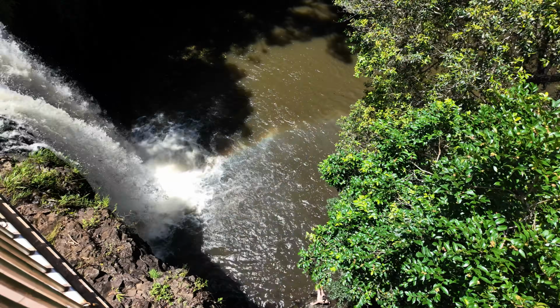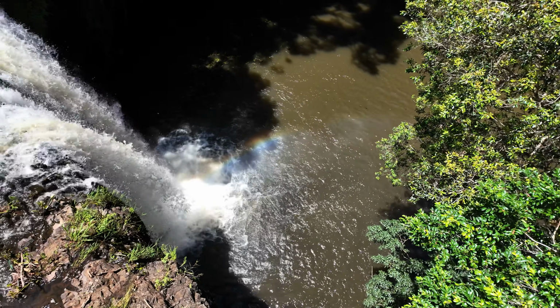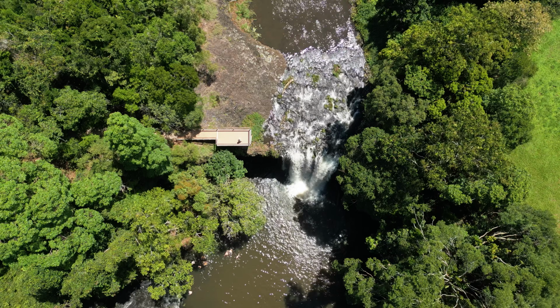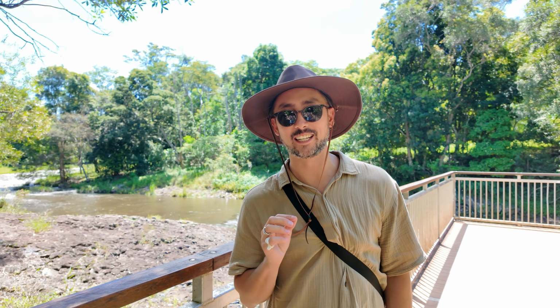So this is the recently renovated viewing platform, and it's really good because you can look over the waterfall down into the swimming area. Now this waterfall, when there's not heaps of water, this area holds a lot of water and it gets heated up in the sunlight. So if you come here on a really sunny day, you can actually sit under the waterfall, and sometimes it's like warm water. It's beautiful.